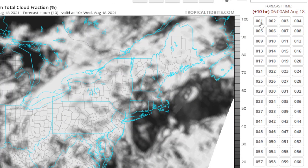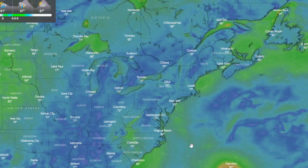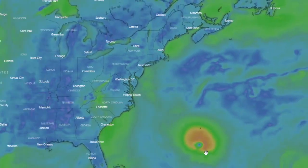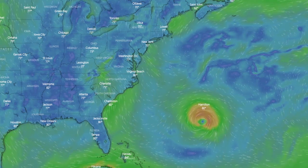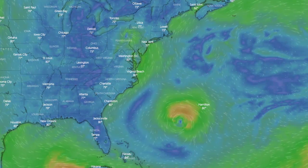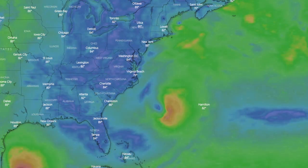So let me go to some models here. We're going to look at, I guess, windy.com. Let's go ahead and look at that one. And we will follow these storms here. So this is the European model, and you can see Henri right here. Here's Henri, and here's Grace. All right. So we move this along, and this is based on the European model now, and we'll move this along to be able to track these storms.